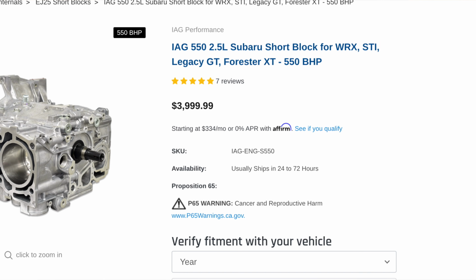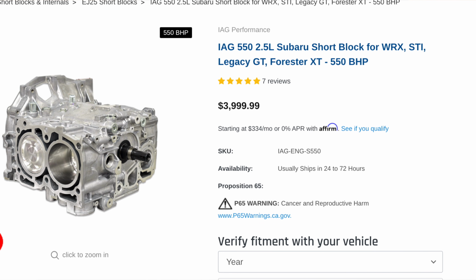If you're looking to stay a daily driver or just go the cheapest way possible, a JDM motor typically isn't the way to go. With USDM, you can buy something used on Facebook Marketplace or even go with an IAG block, but staying USDM typically will be cheaper in the long run for most people.